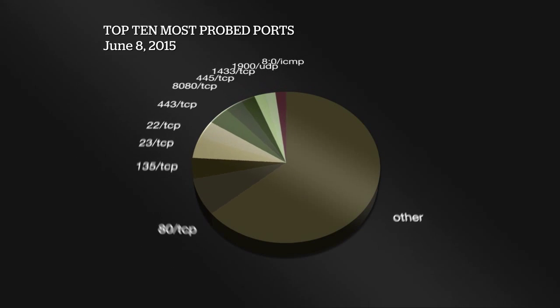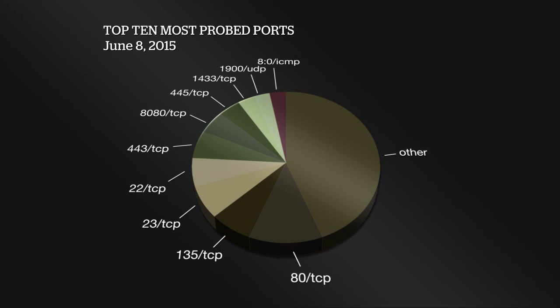So let's move on to the internet weather, and we have a couple of things to look at, but nothing super major in terms of troubling findings, or at least not new troubling findings. In terms of the top most probed ports, these are the ports that get scanned the most, irrespective of how many people are doing it, just in sheer volume, how many scans are against these particular ports. Port 80 TCP is at the #1 position.